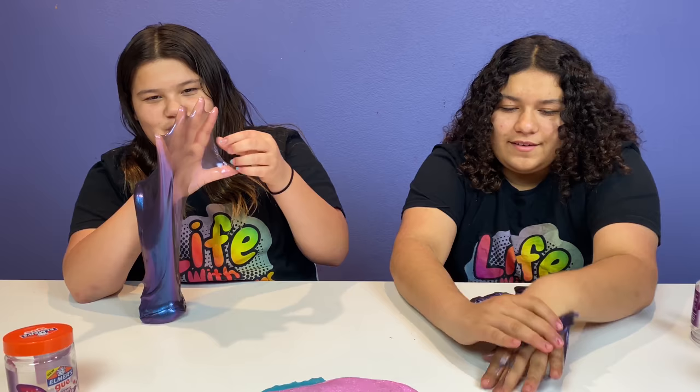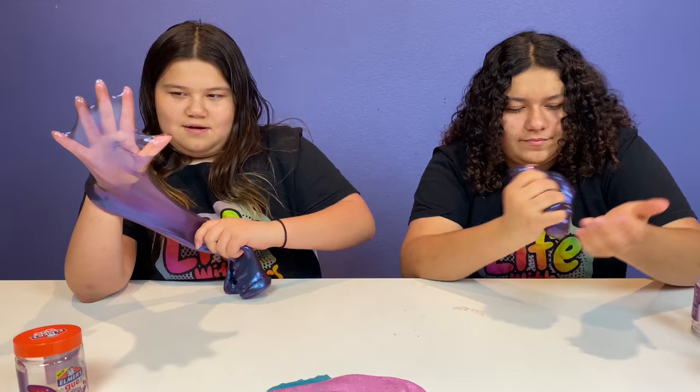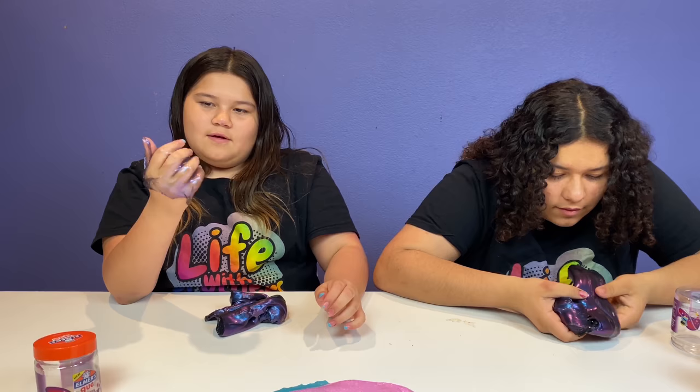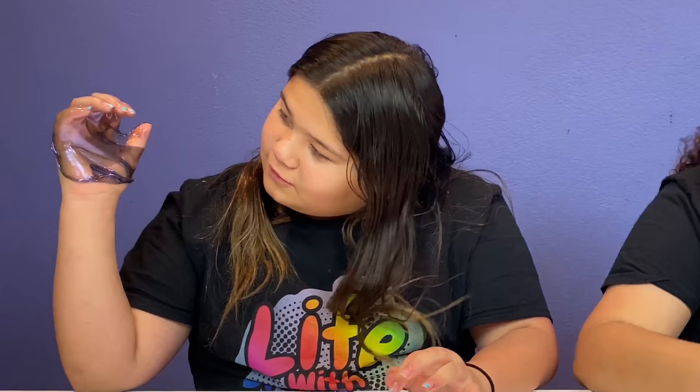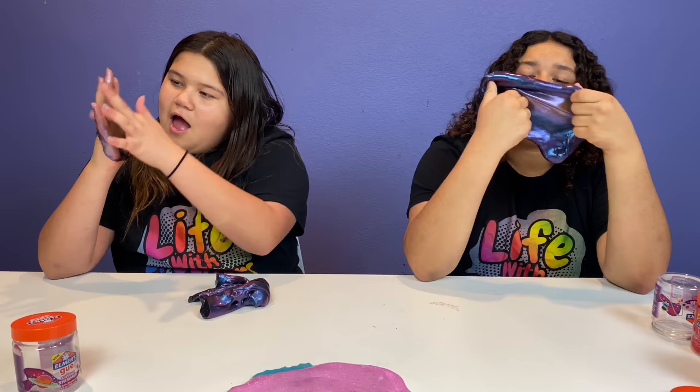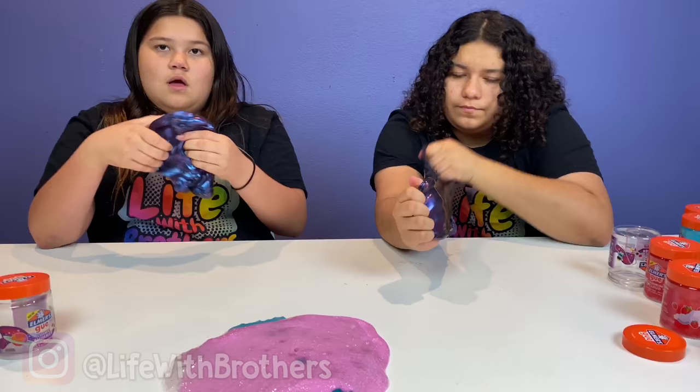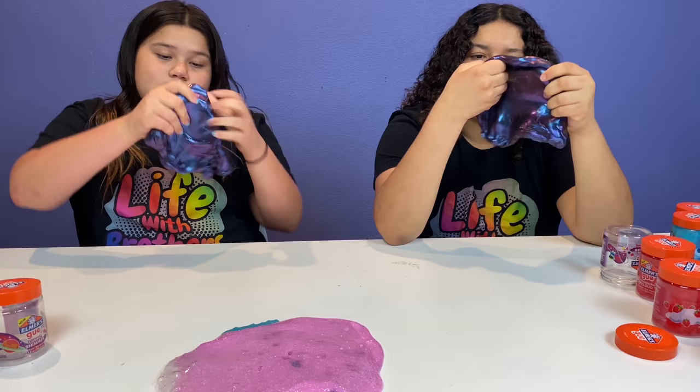I just made a slime glove. But this is so cool. Look, it's so thin, but then you stretch it and make it to your size. Have you ever seen those kind of things on Instagram, or TikTok, and then it goes like this, and it's like your size? This can literally stretch so far.